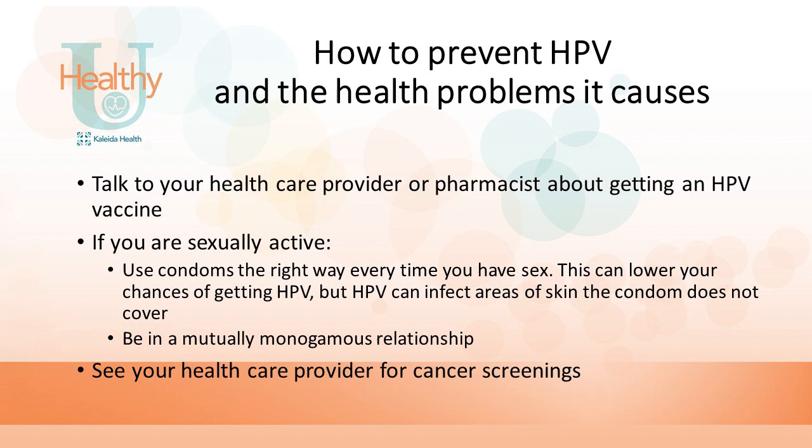What are other ways to prevent HPV? Talk to your healthcare provider or pharmacist about getting an HPV vaccine. If you are sexually active, use condoms the right way every time you have sex. This can lower your chances, but HPV can still infect the skin on the areas the condom does not cover. Being in a mutually monogamous relationship will also lower your chances of getting HPV. And of course, see your healthcare provider for cancer screenings.